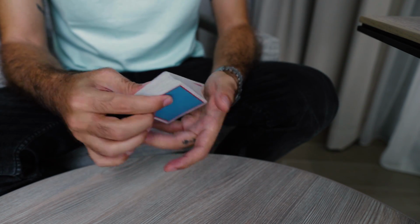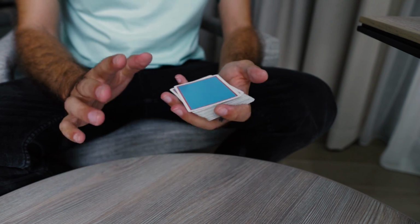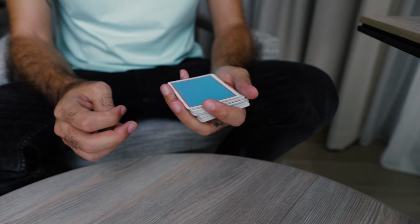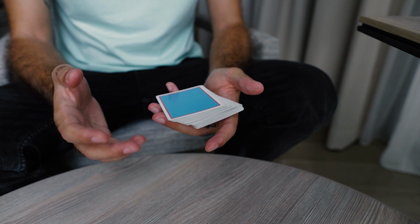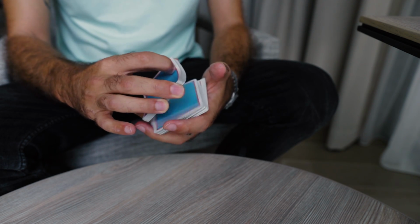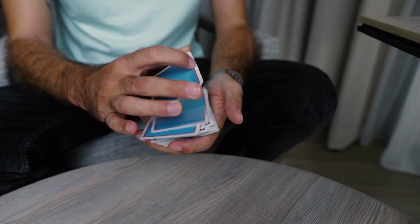Obviously, the easiest way to do it is to force a card, so you know what the card is before the trick even starts. Now, if you don't want to force a card, maybe you missed the force for some reason, there are ways around it. One of the things you can do is use a key card. I use this sometimes, where they put the card back and then you just glimpse the bottom card, using that as a key card. This goes on top like that.